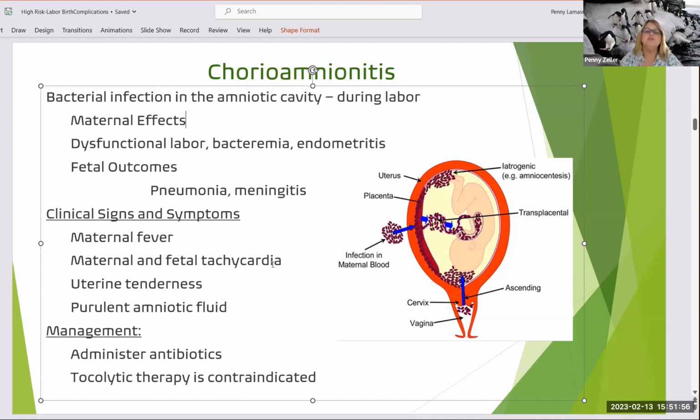So since we've been doing that, the evidence has shown that treatment at labor and during labor with penicillin has reduced the incidence of meningitis to just 0.1%. So it has really helped in fetal health to do that.